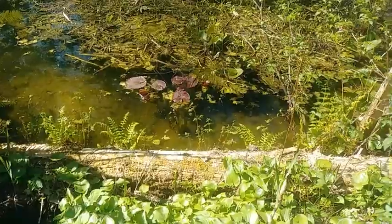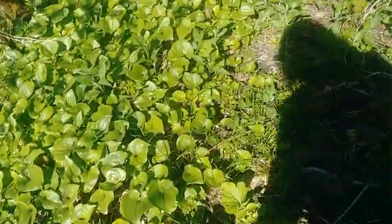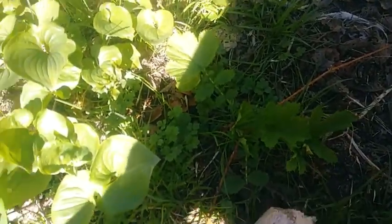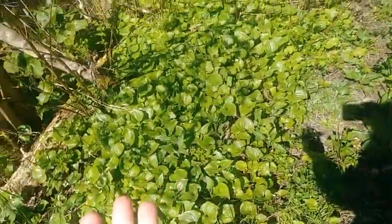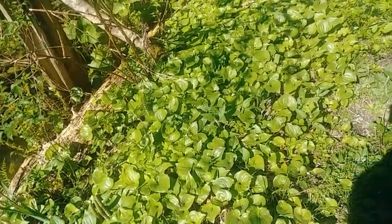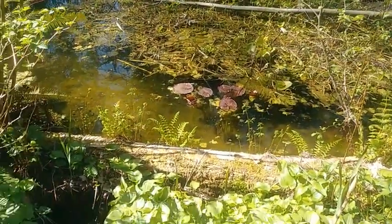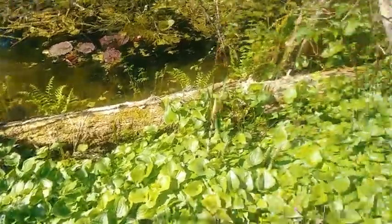Here's my water lilies. I hope they... Look at that, it's some horsetail ferns coming up. We'll put those in our bag too. Maybe there's something we could do with those. I've got some little ferns coming up along there, but that beaver, he sure did a number on our pathway there.